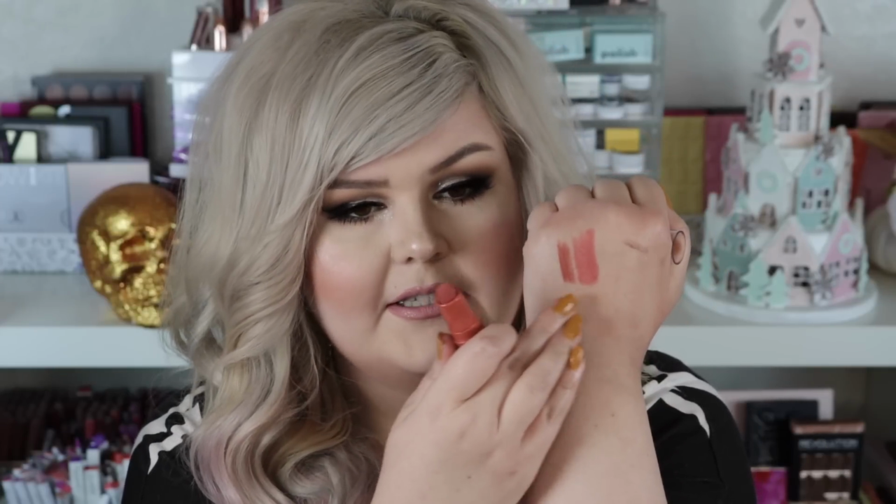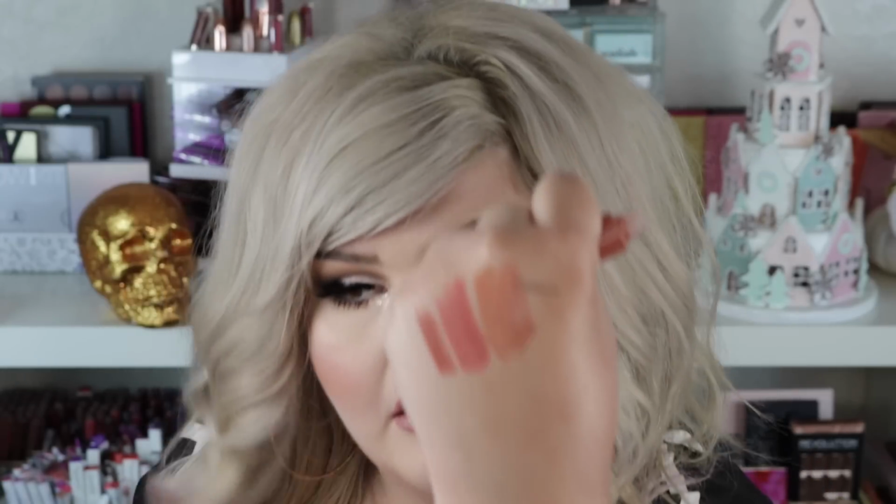Let's see. It smells good, guys. So there's the lipstick, the lip liner. The scent of these smells so good. Oh my goodness, you guys. Yeah, it's just a lip gloss. Gloss, lipstick, lip liner.